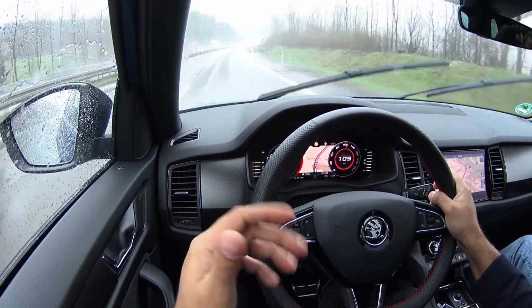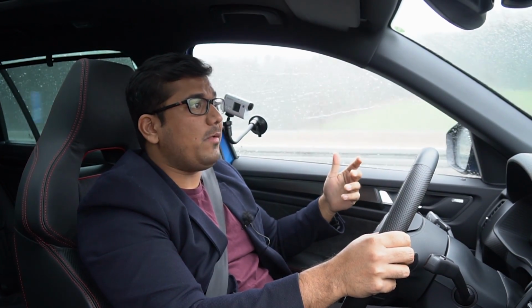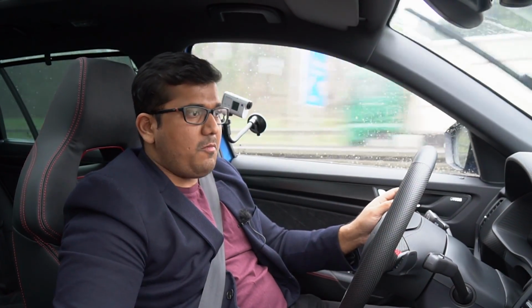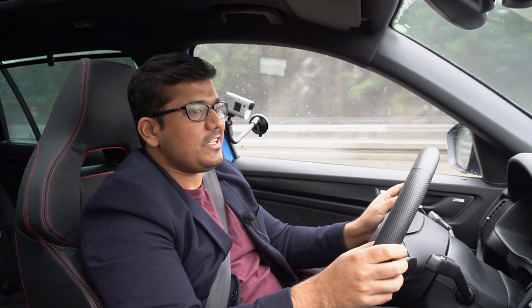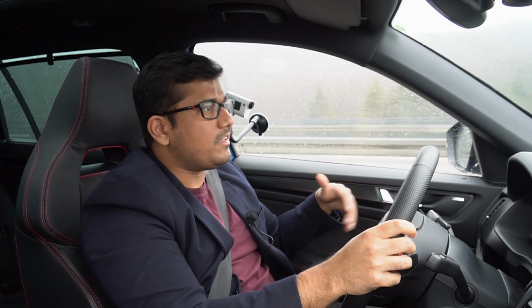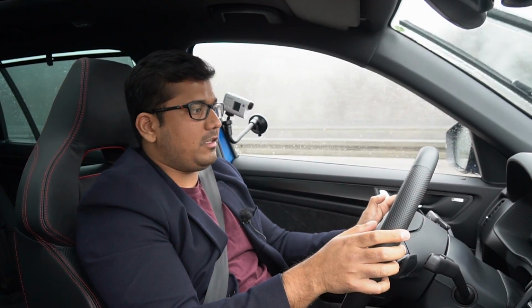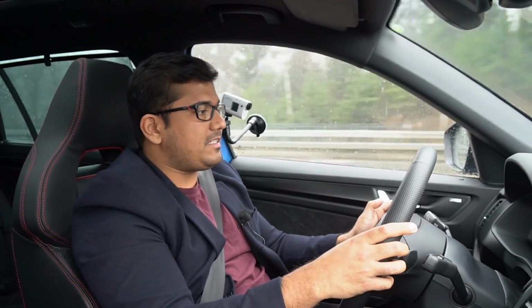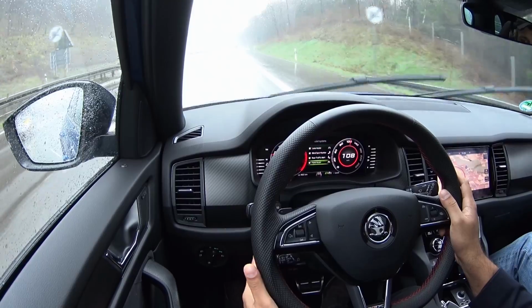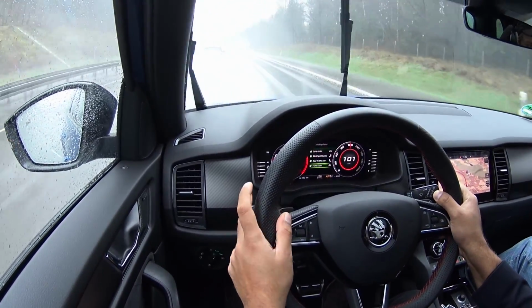Okay, so we did finally get up onto the highway, and now let's test out the highway mannerisms of the new Kodiaq RS. So first of all, I'm going to put it in eco mode so that we can at least try to salvage a somewhat realistic fuel economy number on a little bit more of a combined driving cycle. I'm going to use the hotkey button to turn on lane assist, blind spot monitoring, and all the other assistance systems.